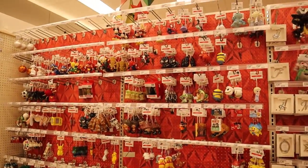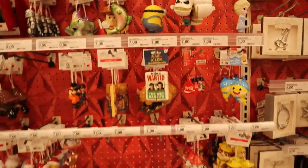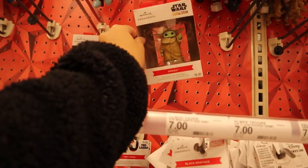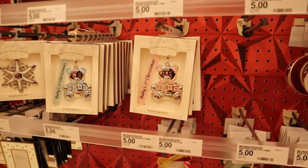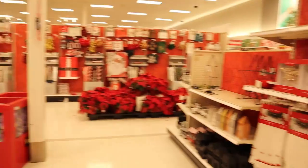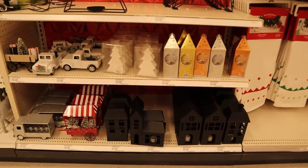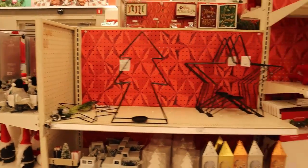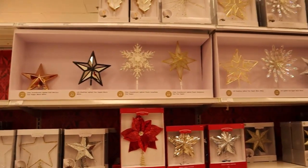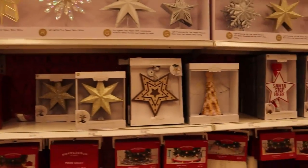Look, they have all kinds of stuff, y'all. Cute. Oh, look. Oh, he's $9 here. So they're the same. Oh, look, if you're having a baby. Butter. Oh, no. What? Okay. They have stars. Cute. More skirts. Oh, look at the displays. Oh, that one's beautiful. I like that one. That was nice too.